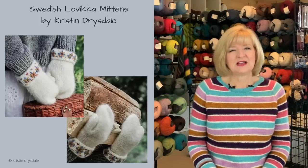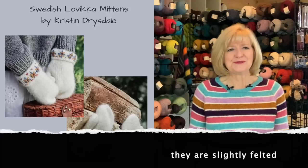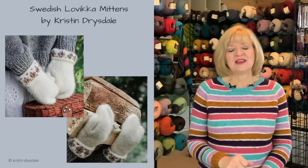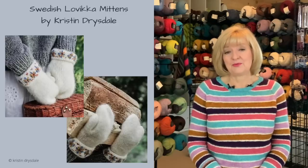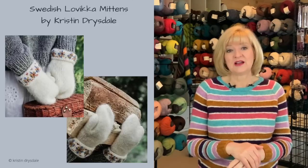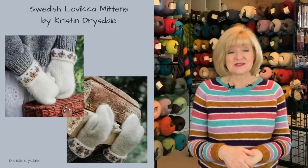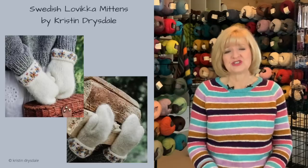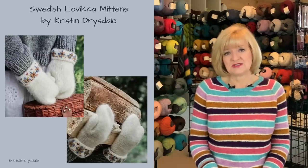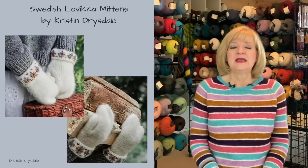And I think they're felted. I meant to look them up before I sat down to record, but I forgot. So I think that they're slightly felted, and then you brush up the nap with the lopi. They're knit all in one color, and the trim around the cuff is actually embroidery. So you do a couple of easy embroidery stitches, and if you're not familiar with the stitches that Kristin uses, then she does talk about them in the Nordic Knitting Primer as well.